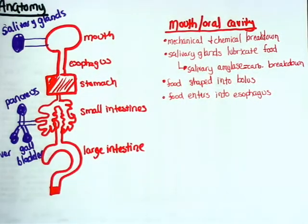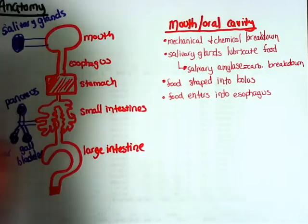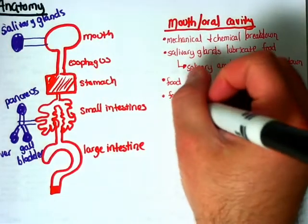Wait, so it shapes the mouth and then... Exactly, your tongue is working on making this little ball of food. And so when you do the gulp bit, you're gulping down a little ball of this big of food. Good? Seems gross, I guess.